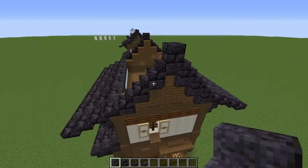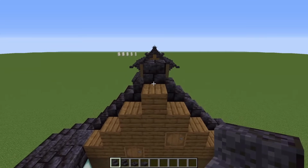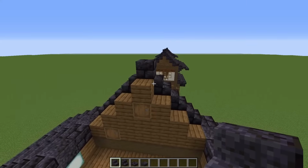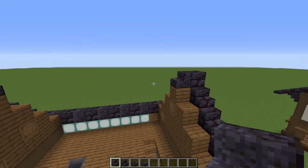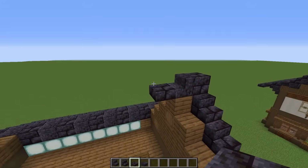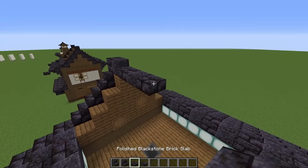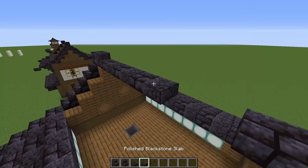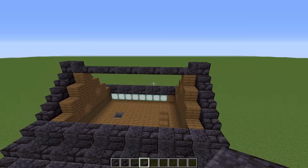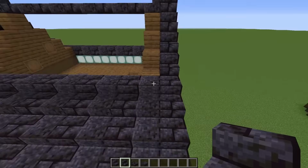Okay, once that's done, guys, I want you to come right up to the top here. And we're going to grab a polished blackstone stair and place it right there on top of the spruce. And we'll do the same thing on that side. Now switch to your brick slabs. And we're going to put a brick slab coming out of there and one coming out of there. And then we're just going to do the thing where we alternate between the brick and the polished until we can connect like so. Now it's all stairs from here, and once again we're just going to continue the line.